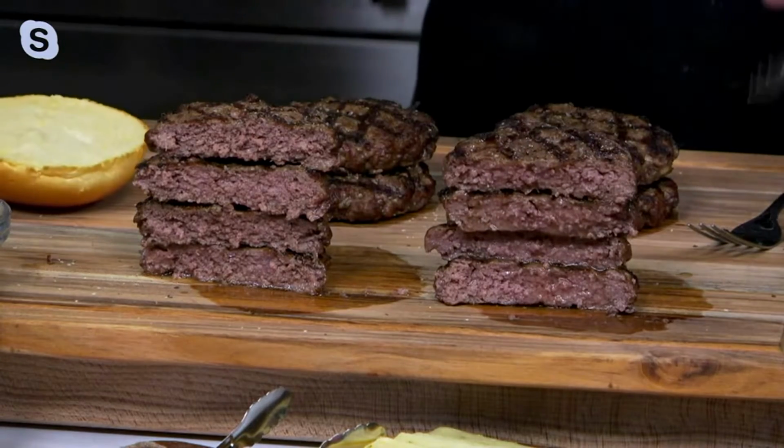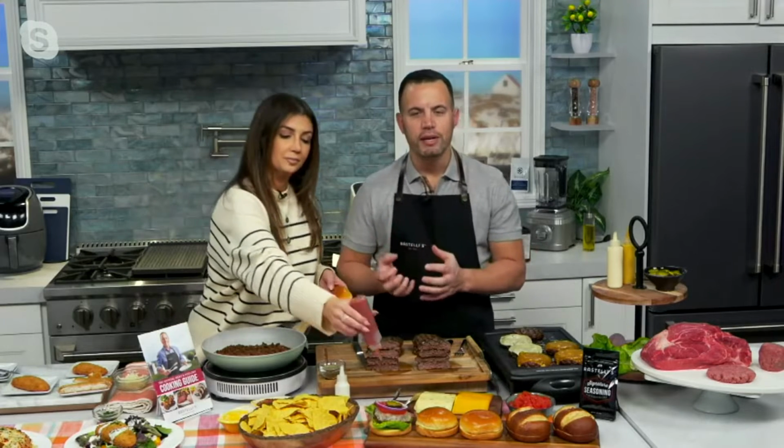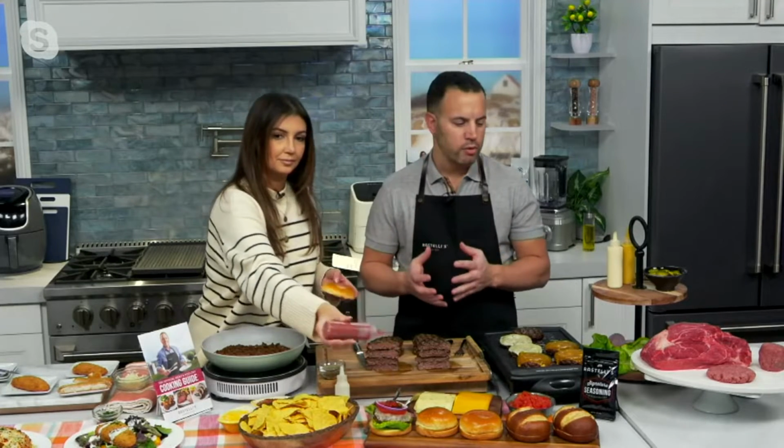And that's the meat. But then there's the way we make the burger with our smash burger technology, which makes this burger incredibly loose knit. We call it a low compression burger because when you bite into it, it's like biting into an incredible steak.